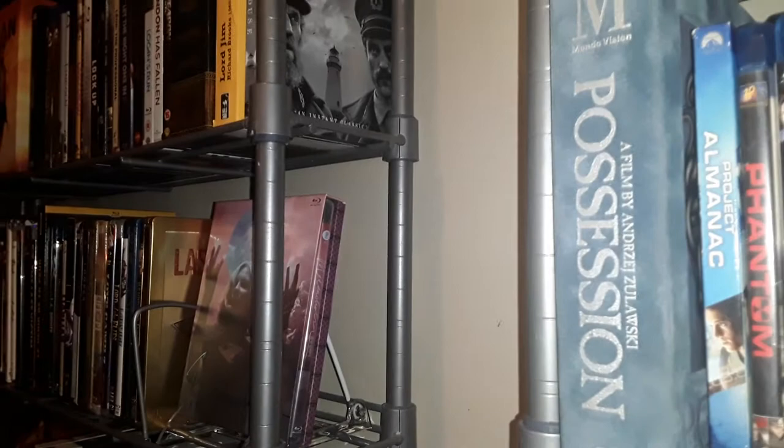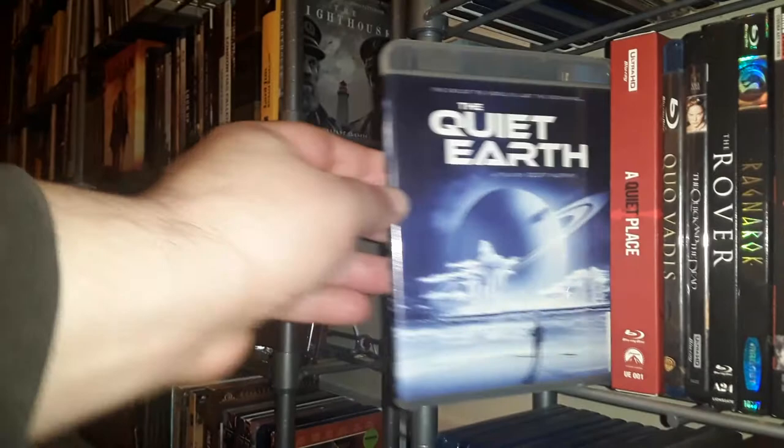Okay, and continuing on. Yep, I've got that Possession collector set from Mondo Vision. I still have not watched the film. Okay, so here we go. Quiet Earth. I also own the Arrow edition. And A Quiet Place. Steelbook.